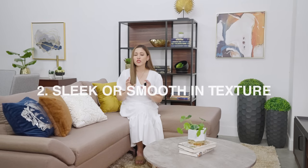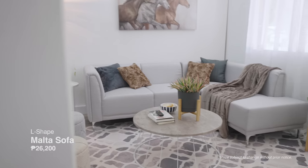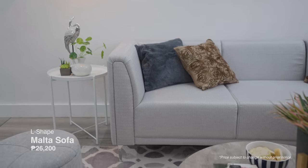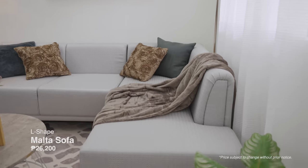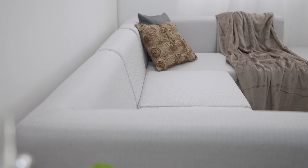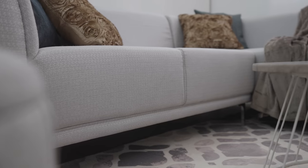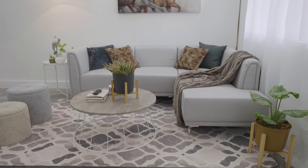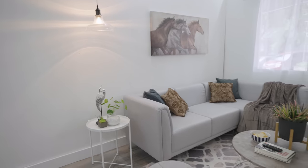A modern style living room is also sleek or smooth in texture. The Malta sofa is low profile with a smooth silhouette because of its cube arm design. It has fixed seat and back cushion for a very sleek look. You can choose from a variation of 6 colors, 4 fabric, and 2 leatherette covers. It can easily fit a small family of 4 with space for lounging, ideal for those movie nights with the family.